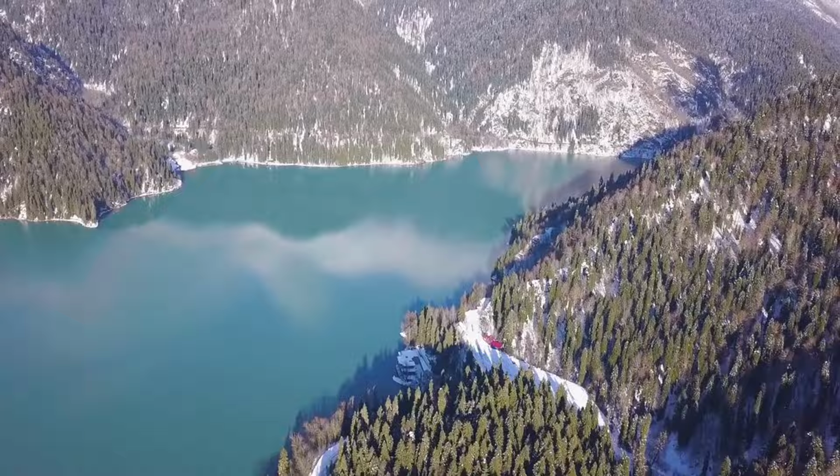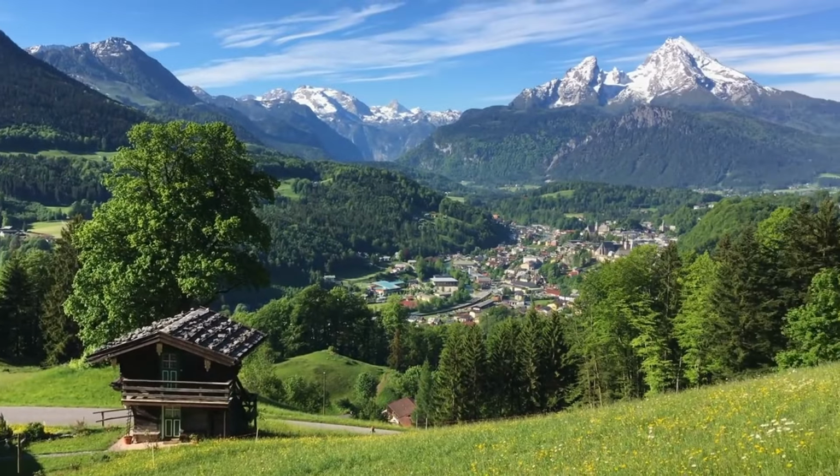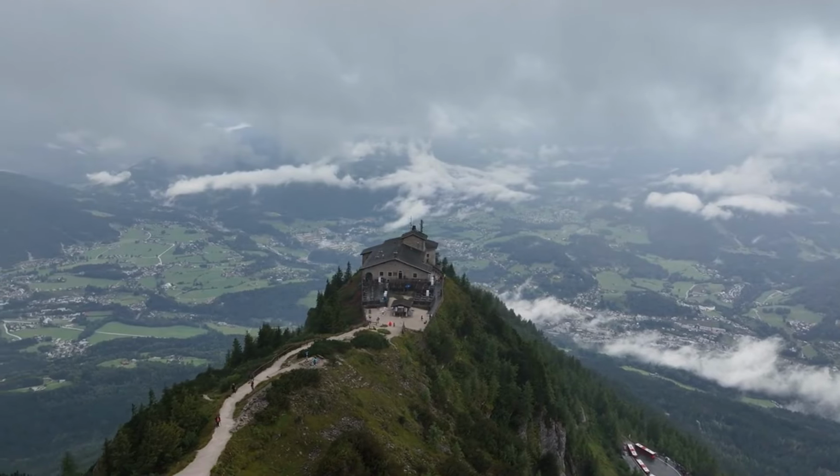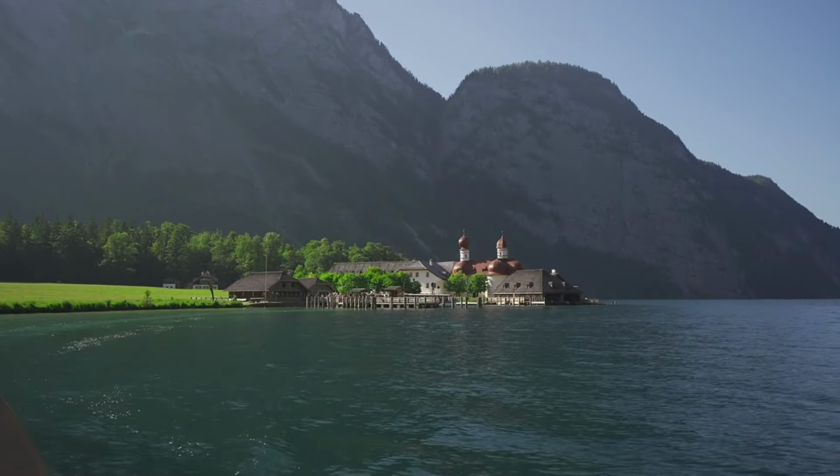And there you have it, a journey through the alpine beauty of Berchtesgaden and Königssee. From stunning lake views and majestic mountains to rich history and vibrant culture, this region truly has it all.